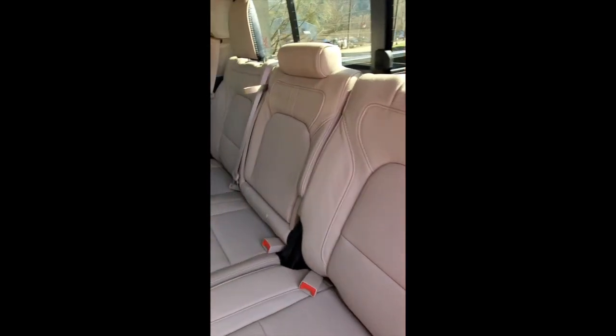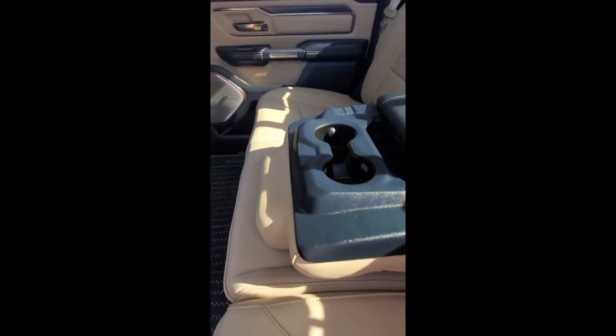And the back seats. Now the center seat does fold down, and you have 2 cup holders and storage.